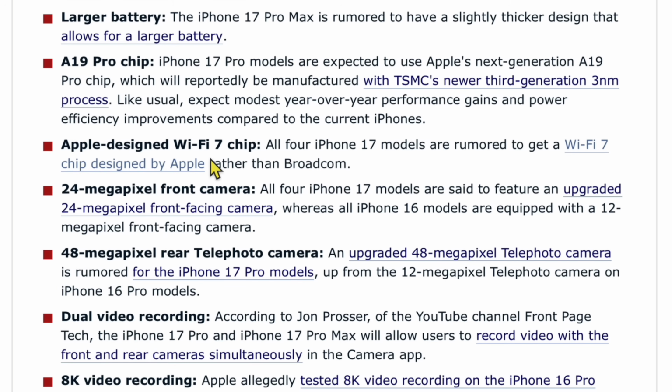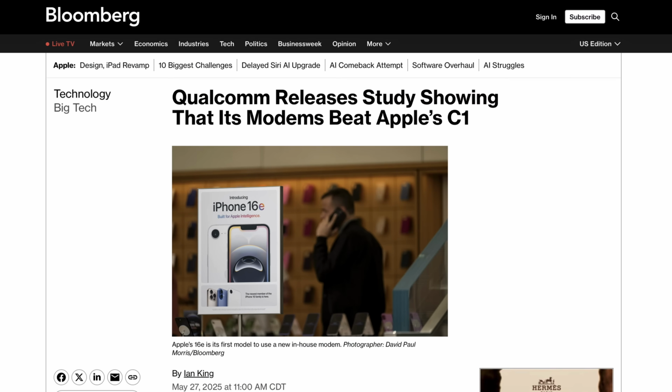Otherwise, it probably won't. It says right here, Apple designed Wi-Fi 7 chip. So all 4 iPhone 17 models are rumored to get a Wi-Fi 7 chip designed by Apple rather than Broadcom. And you know, we've seen the first chip they produced actually didn't perform as well, so I don't know if they're going to change that and make it better and slowly beat Broadcom. We'll see what happens there. So that could be an upgrade or a downgrade.